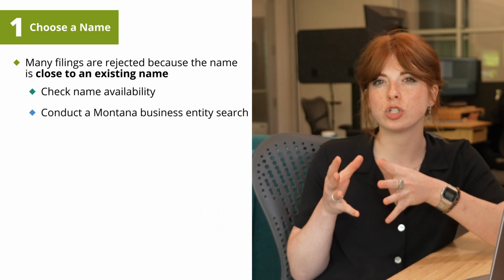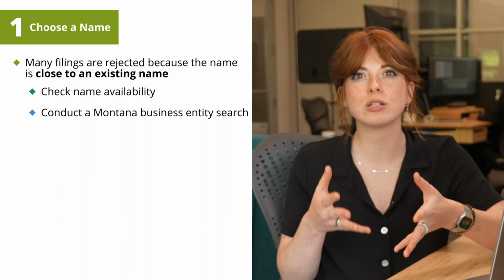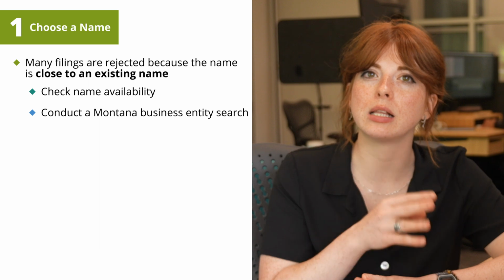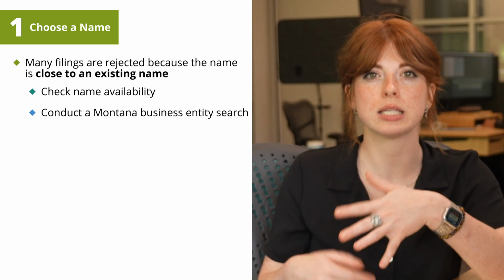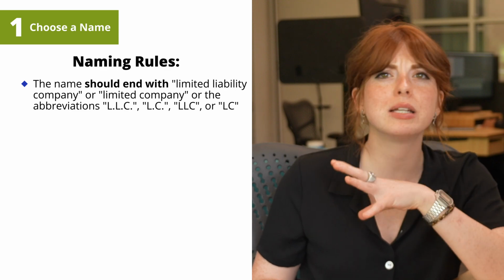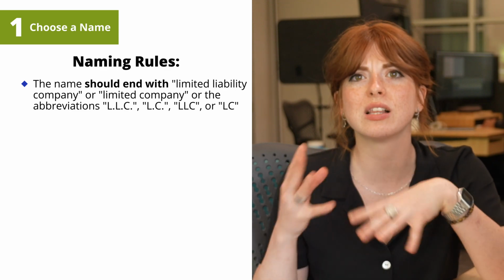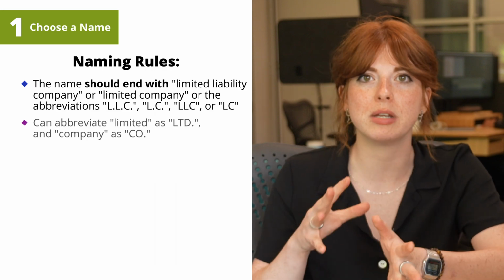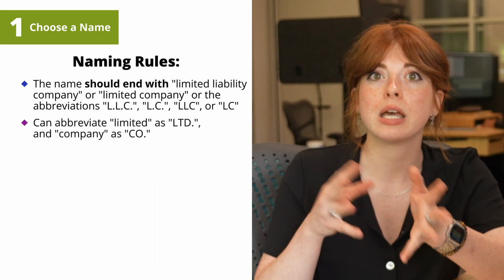Even if you found your chosen name is available, there's still one last hurdle to clear. The name must be compliant with Montana LLC naming guidelines, such as the name should end with limited liability company or limited company or the abbreviations LLC, L.L.C., LC, L.C. You may abbreviate limited as Ltd. and company as Co.